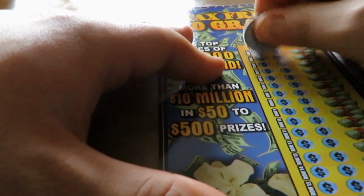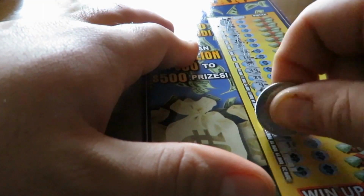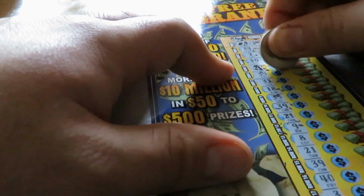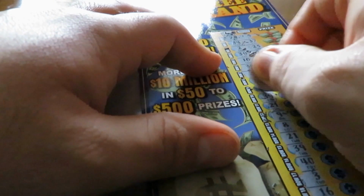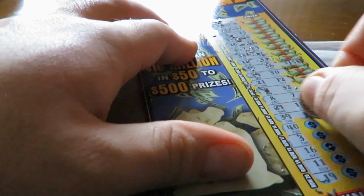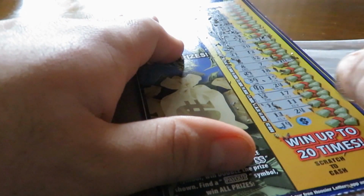Search your numbers. See if I have any of those symbols. No, I don't. One off with 15. One off again. Figures. Last one. Nothing there.